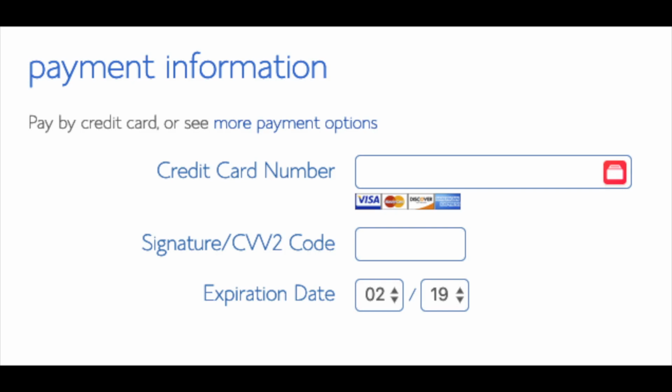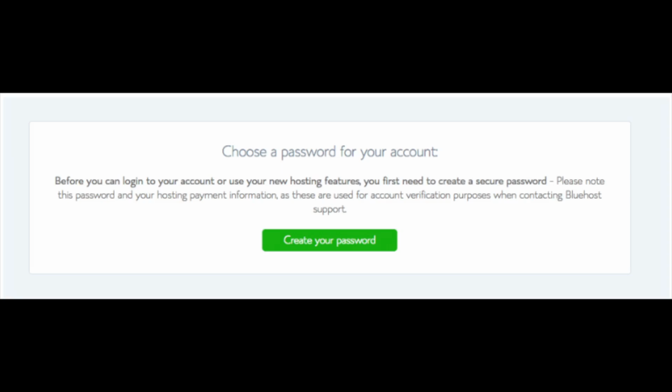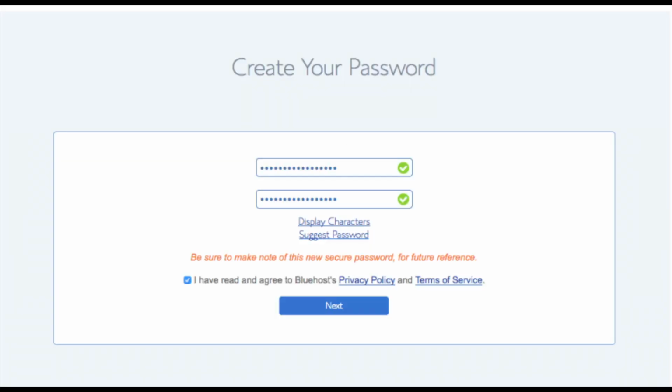Once your information is filled in, you want to select the I have read and agreed to Bluehost privacy policy and terms of service. Now click the submit button. You are now brought to a page where we'll choose a password for your Bluehost account. Click the create your password button. Input the password you would like. Click the I have read and agreed to Bluehost privacy policy and terms and conditions and click the next button.